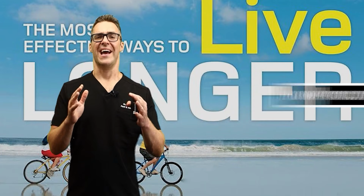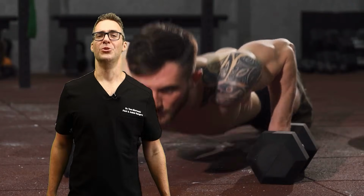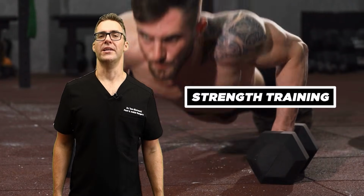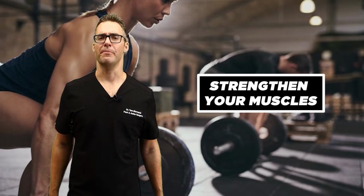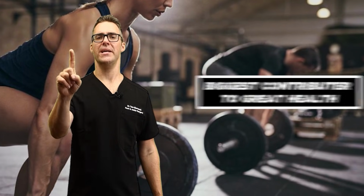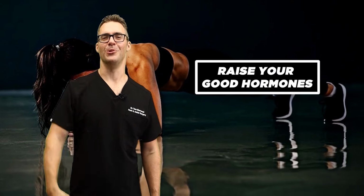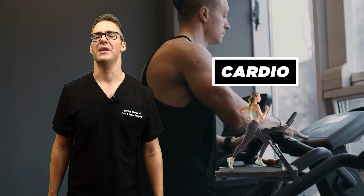Exercise. If I could give a tip to everybody, there's a great book on how to live long that goes over all the studies. By far, number one was doing just a few minutes every week of strength training. So push-ups, sit-ups, air squats, strengthen your muscles. That's the single biggest contributor to great health, and that exercise will raise your good hormones and get your blood flowing. And the next thing is you want to get a little bit of cardio beyond the strength training.